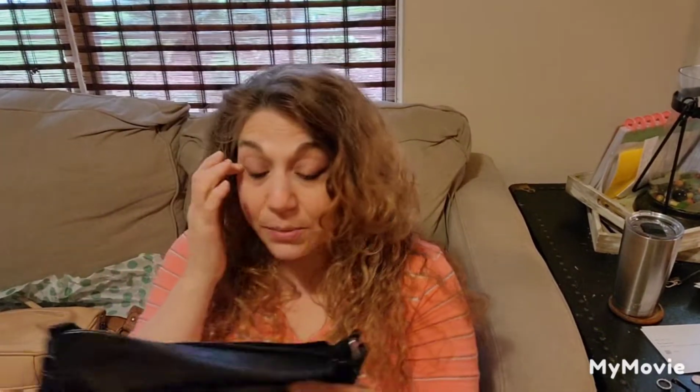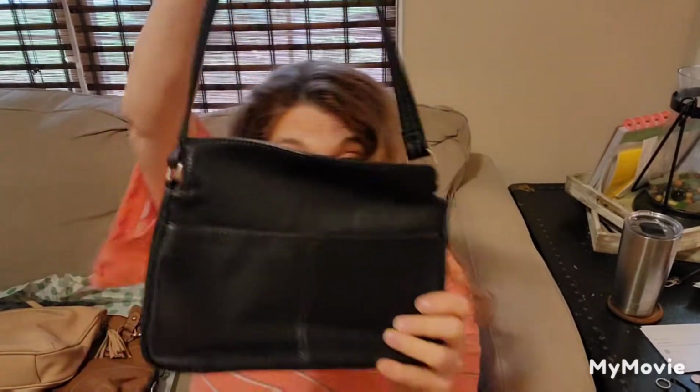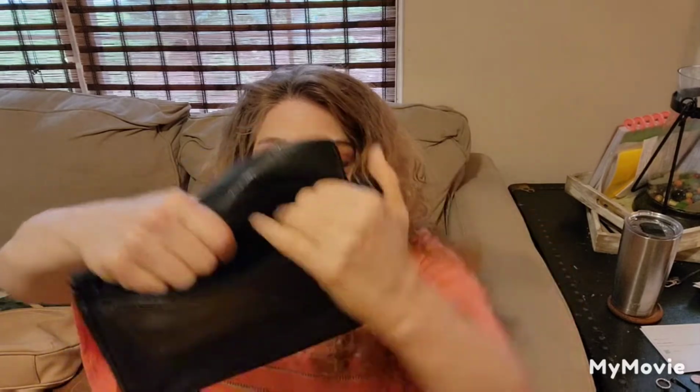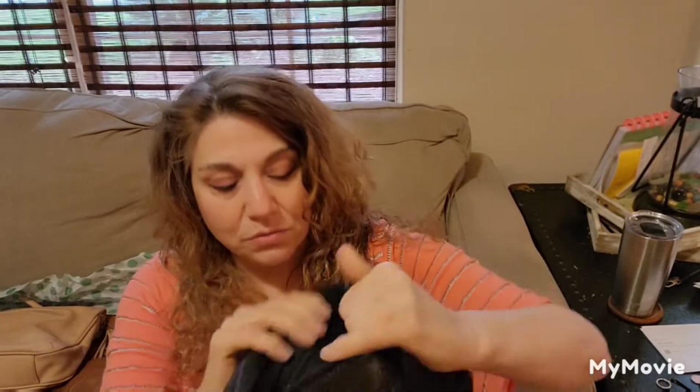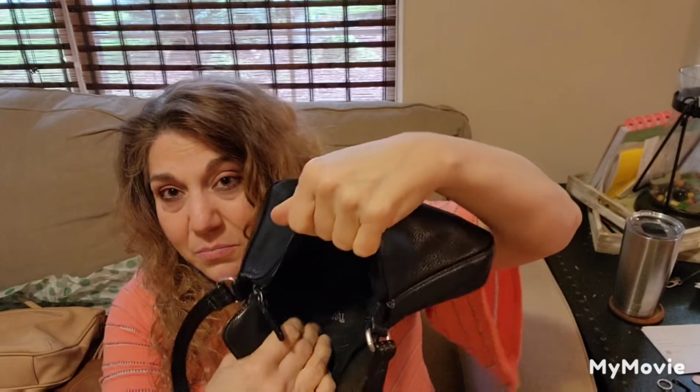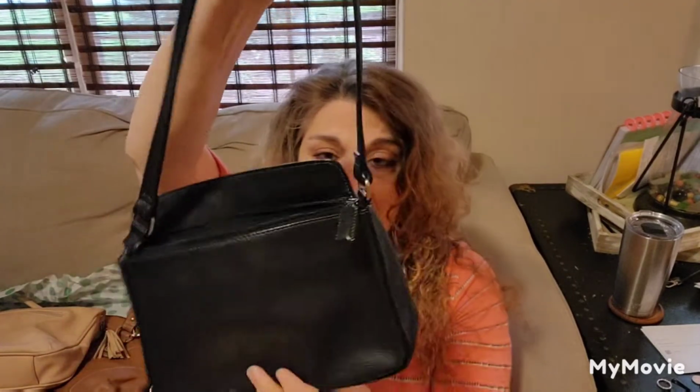Okay. Oh, this is a leather bag. Okay. So here is a small little handbag. Cute for doing errands. By Tignanello. Okay. If you could see that in there. Okay, so I should get a flashlight. There is one pocket here. Here's the main compartment. It looks clean, the lining. It's black, but it does look clean. There's a zipper pocket. I believe this is real leather, so I will list this one. It's cute.